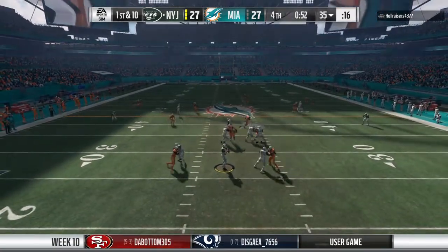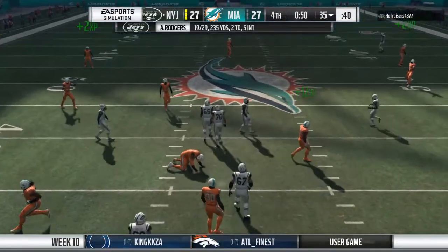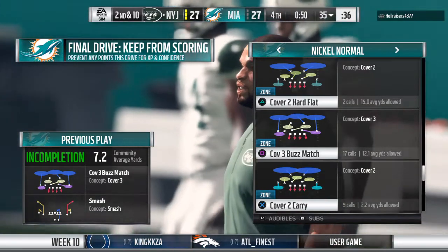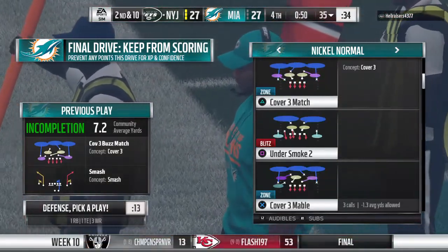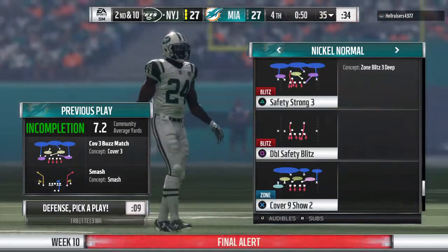To throw is Rodgers. He couldn't quite hold it. Got hit. Ball pops out. Incomplete. It's a lot of contact going on there, and in the end, unable to keep two hands on the football and bring it into his body. Everything looked pretty good until the finish.